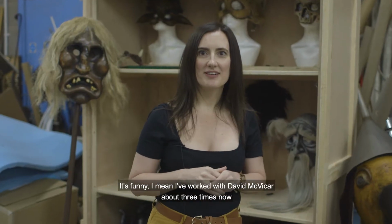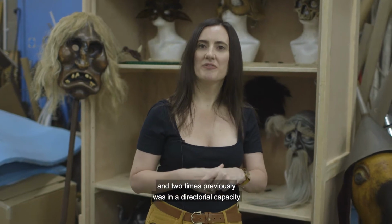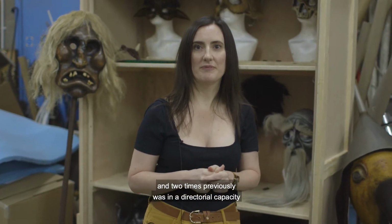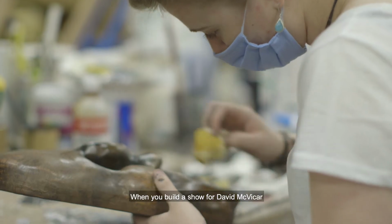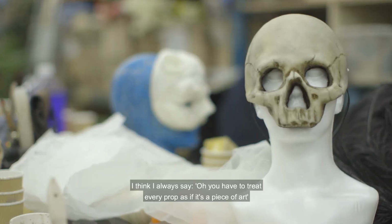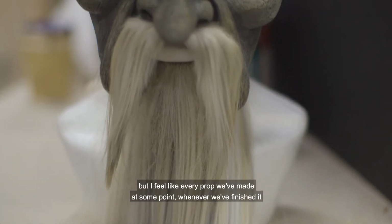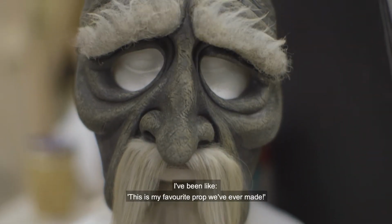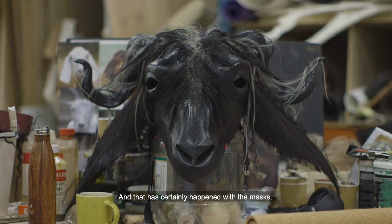It's funny, I mean, I've worked with David McVicar about 3 times now, and 2 times previously was in a directorial capacity. And this is the first time I've worked with him as a designer. When you build a show for David McVicar, I think I always say, oh, you have to treat every prop as if it's a piece of art. But I feel like every prop we've made at some point, when we finished it, I've been like, this is my favourite prop we've ever made. And that has certainly happened with the masks.